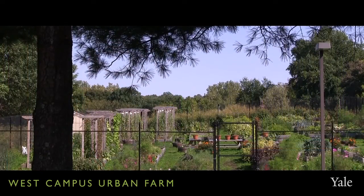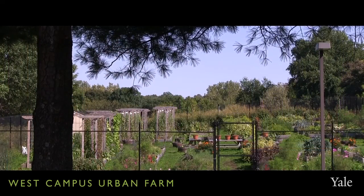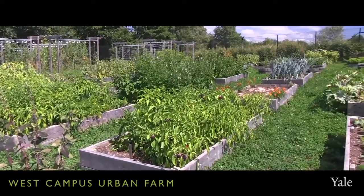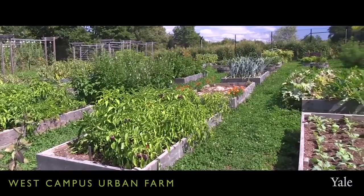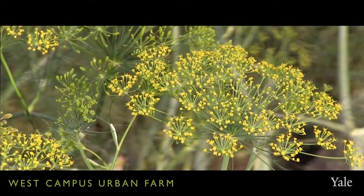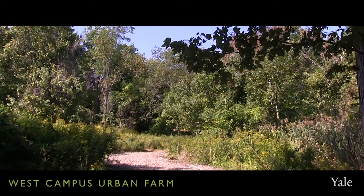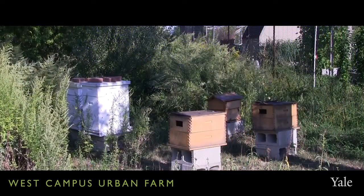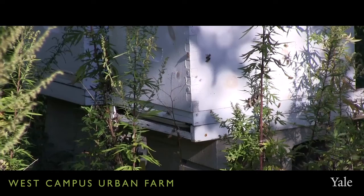We use a lot of the same plants that urban farmers would grow. But that said, the West Campus Urban Farm is situated amongst about 30 acres of green space. So while we have these deer-proof fences that surround the quarter acre on which we grow in urban techniques, we also have a medicinal plant collection on the outskirts of that quarter acre. We have a mushroom growing farm right outside of the fences as well, and we cultivate honeybees as well.